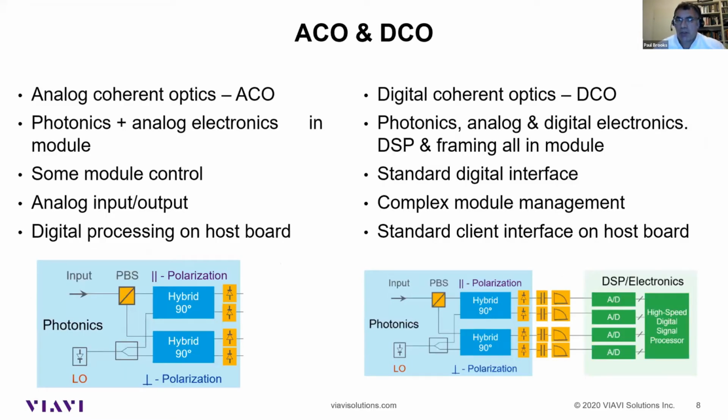Before we dive deeper, I do want to make a note: there are two types, really, of pluggable coherent optics available. Analog coherent optics and DCO. The focus today is mostly on DCO, but analog coherent optics are a small subset. In this case, the module really contains the photonic front end and hands off high broadband analog signals, where the host itself will do the digital signal processing, decoding of the analog signals into the bits.